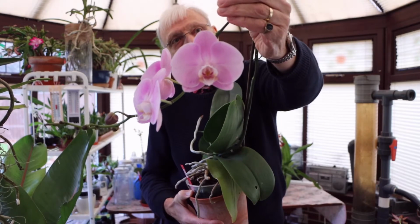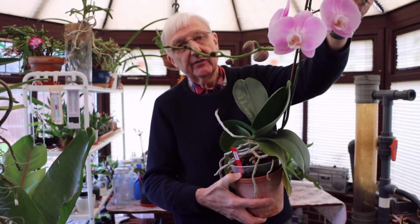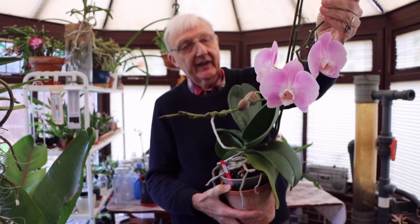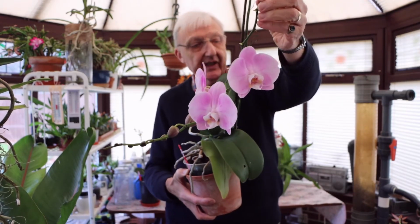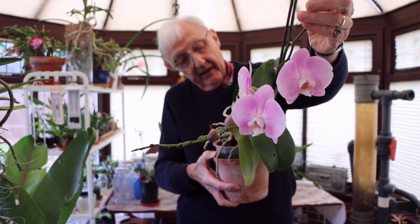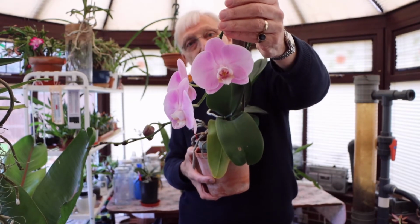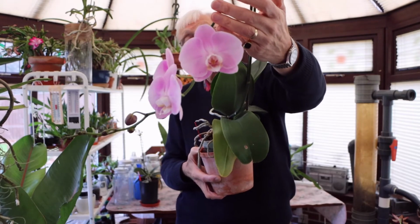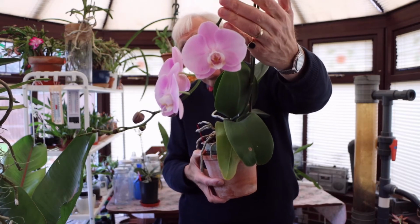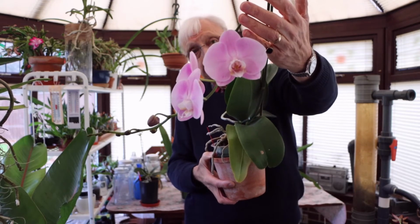The mass blooming on the spike is nearly over, but it's still extending, and we've still got plenty more buds to come. So this is a plant that really doesn't know when to stop flowering. I just have to keep making sure I'm on top of all the feeding needs, because I don't want to lose this one. And as I've said recently on another video, I've got another one which is coming into flower that was nearly as big as this, and put out flowers as big as this, that absolutely exhausted itself while I was not as experienced as I am now.